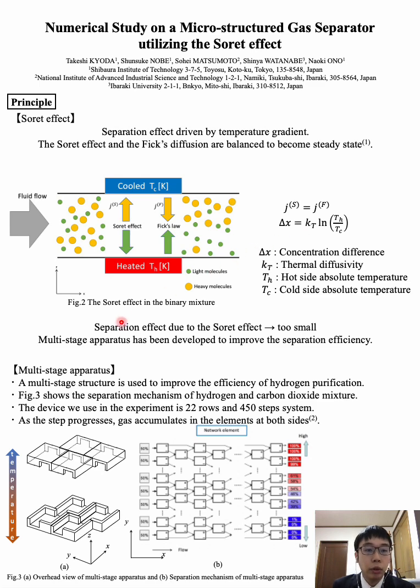Since the separation effect due to the Soret effect is very small, we are trying to improve the separation efficiency by using a multistage structure. Here is a diagram that illustrates a part of a multistage structure. First, when a temperature difference is applied to the z-axis, the gas separates slightly due to the Soret effect, and the separated gas flows out from the outlets on the top and bottom of the device and moves in the y-axis direction. If this movement is repeated, the respective gases eventually accumulate in the elements at both sides, and the separation is improved.